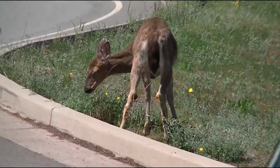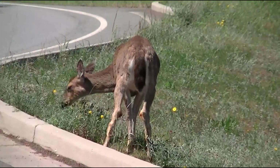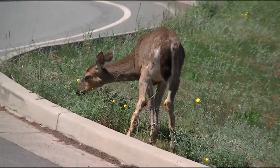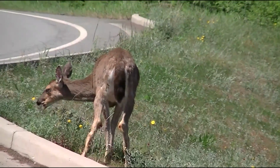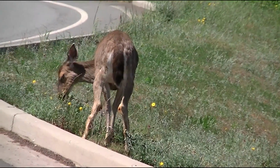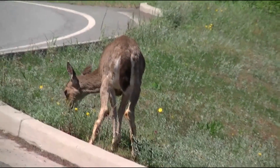Here's another deer nibbling on the flowers, practically right where I was standing, maybe 20, 30 feet from where I was standing earlier. He's going to town on that. Yeah, look at that. Elena's worried he's going to get killed. But I suspect this guy knows how to get around.